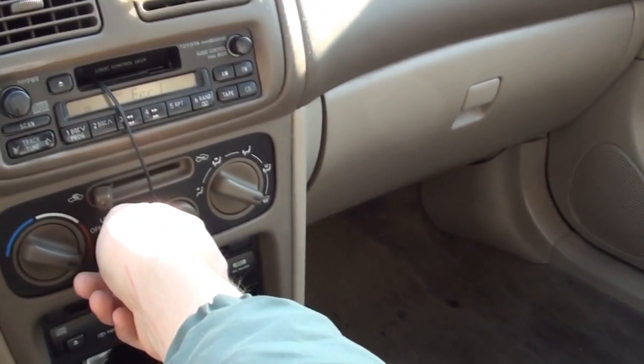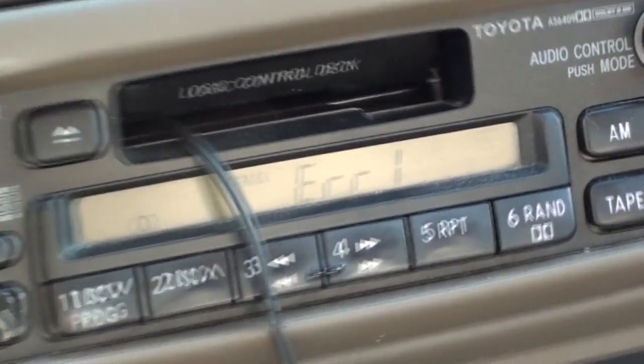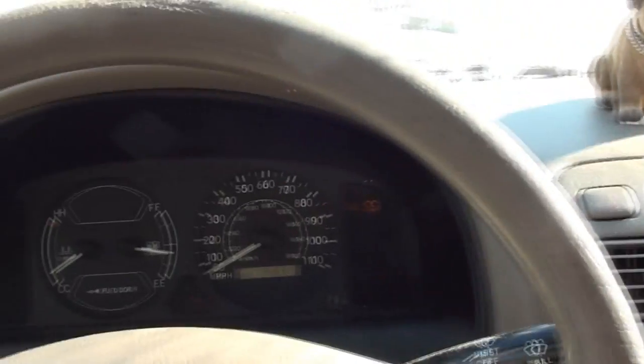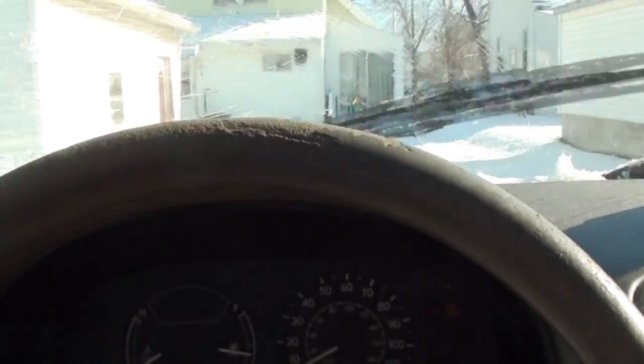Blower motor. See if it'll make our noise. CD player's not working. The CD player doesn't like to work on cold days. Maybe once it warms up. Yeah, see, that's all frosted on the inside.